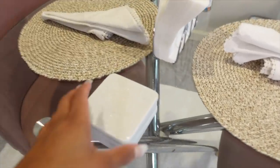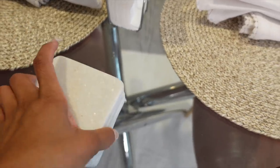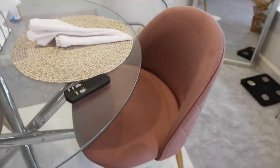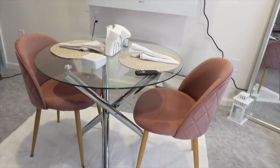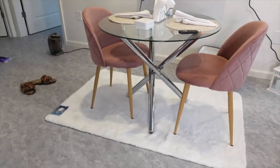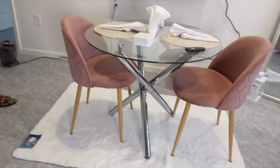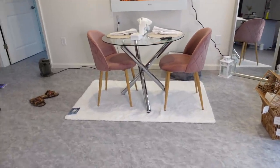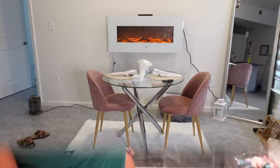I think all of the decor matches pretty well. So that's not what I'm worried about. It's just the pink is throwing everything off because the chairs are going to be white and the legs are going to be silver. So I don't know. I don't know about the rug. Y'all tell me.